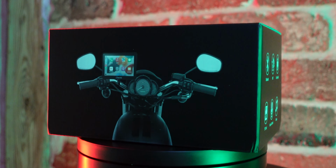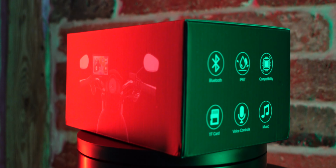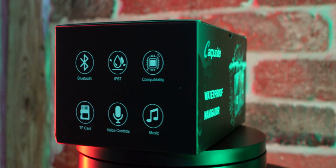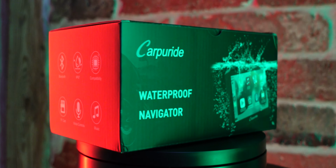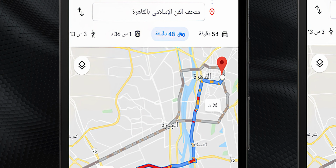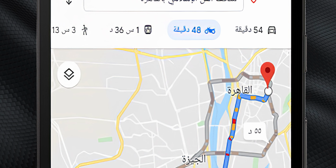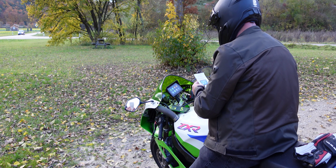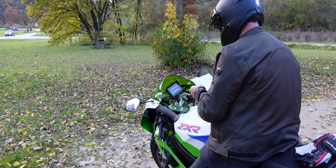The Carpuride W702 is future-proof with Android Auto and Apple CarPlay. In other countries, Google is even testing navigation specifically for motorcycles, so you can also hope for the most winding route option. In addition to navigation, you can also listen to music, make phone calls, and have messages read out to you at the same time.